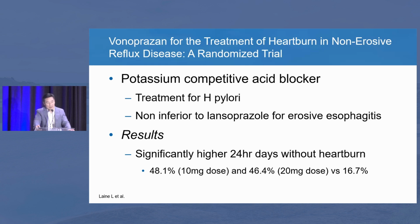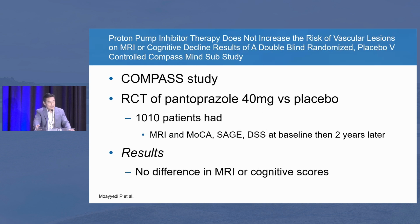And might be an option for patients who have NERD. This is a study that looked at PPI. So there's been recent press about PPI being associated with dementia, memory loss, and all kinds of stuff like that.